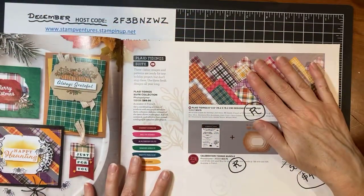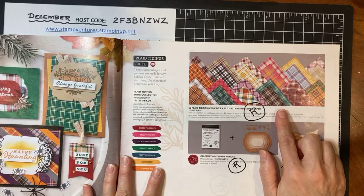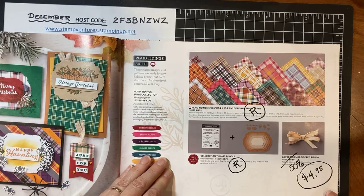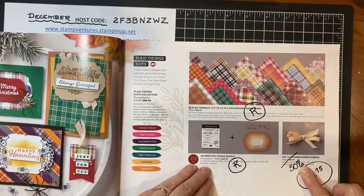Plaid Tidings, this is so beautiful, and it is retiring. I'm guessing they probably don't have much of this left in stock because it's not on sale. The embroidered ribbon is 50% off, only $4.75. And that's for, ooh, how many yards is that? I wrote over top, but I think it might be 10 yards. It's usually 10 yards, I think, for most of our ribbons.